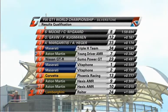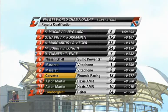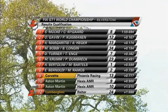And all the way down the order here. Let's go down to, we're trying to have a word in the pit lane, maybe we'll get down there in a moment, but the top 10 cars, as you can see, within 1 second, it's very, very closely packed, and I think that bodes extremely well for this afternoon's race.